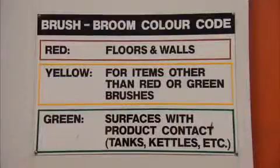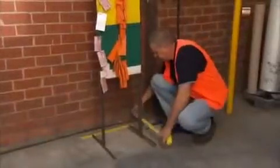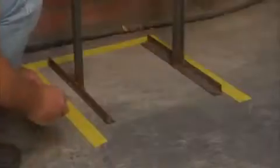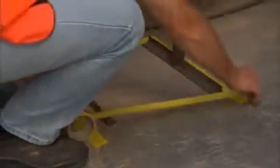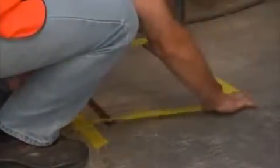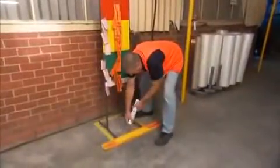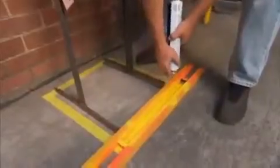Mark and label locations to show where items belong. You might need a few tries to find the best locations. You can use tape, cardboard, chalk or masking tape to start. When you've made your final decision, you can mark the areas with something more permanent, like paint.